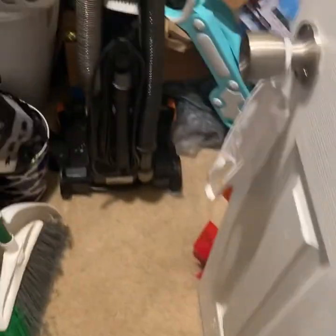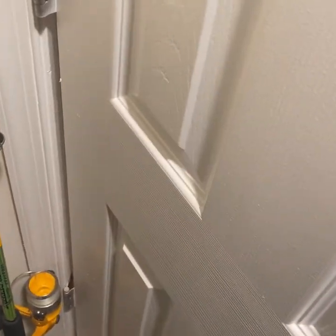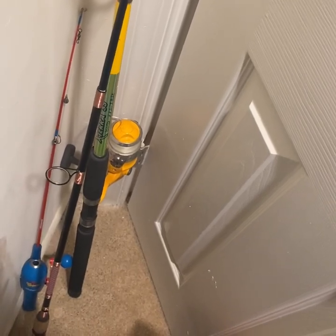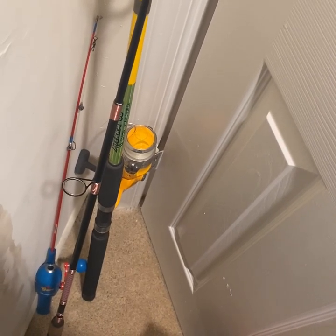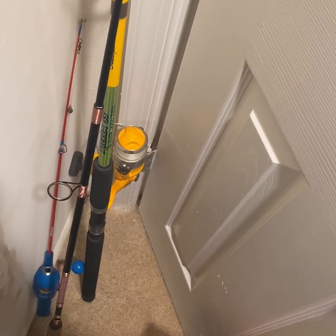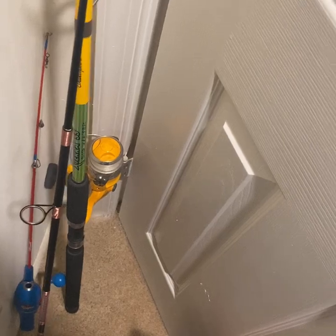Yeah, that's my little storeroom right here. So that little red one right there is for my son. I have a little 4-year-old son, I try to take him fishing sometime, because I'm from Jamaica. I grew up on the seaside, I grew up fishing. My dad and my granddad were fishermen.